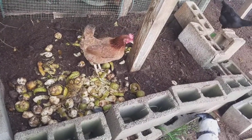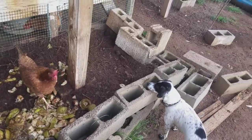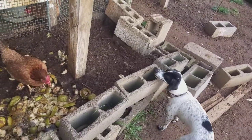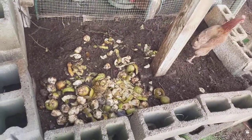Yeah, don't be chasing. You're gonna get in trouble. So she's a very good ratter, but she still thinks every once in a while she ought to chase a chicken.